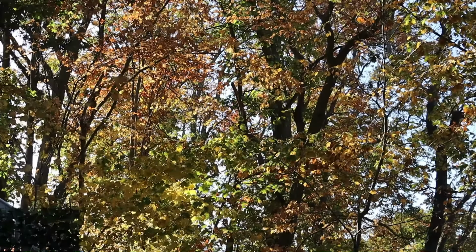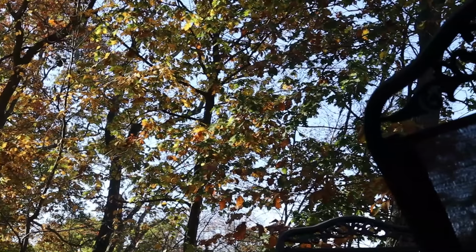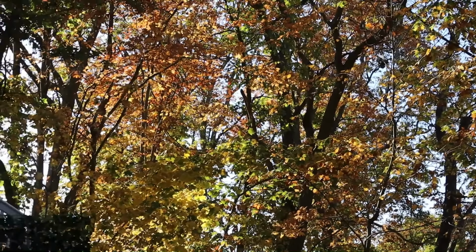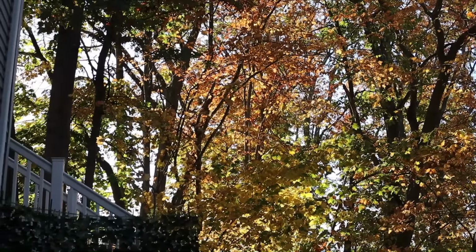Wondering why he's crouton here. But look at this. I kind of wish I did this when it was more yellow to show you guys how pretty it gets, but every season is really pretty back here. It's like I live in a tree house. I am going to miss it.